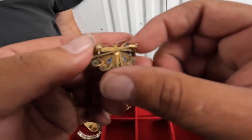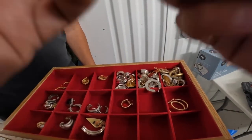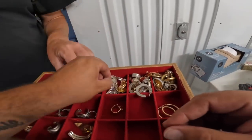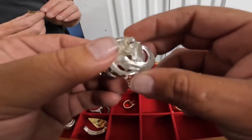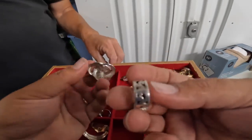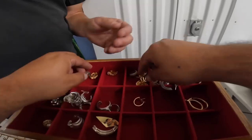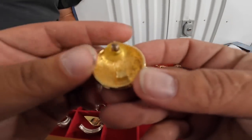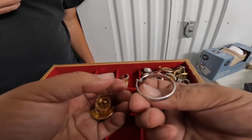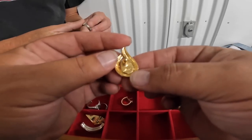This says something. It says 800. 800 silver? It says 800 on it. It has a gold tone, but 800 is usually silver. Maybe it's plated. Monet, another silver. Silver. That's not going to be. Wait, no. Monet, silver. No stamp, but that looks almost like the Monet. Another silver one? Yeah, there goes the other one right here, Monet.